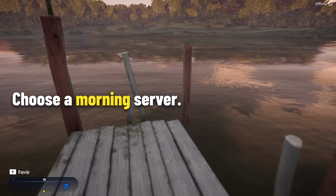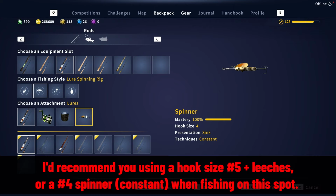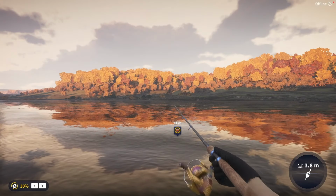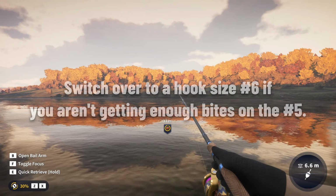arrive to this location around 6 in the morning, chum the waters by using hot dogs, and then you can start casting using a number 4 spinner if you wanna target both the rainbow trouts and the Dolly Vardens, or a hook size number 5 with leeches if you wanna target only the Dolly Vardens. You are most likely gonna get a lot of bites on this location, mostly from bronzes and silvers, so it's just a matter of keep catching fish until a big one spawns.